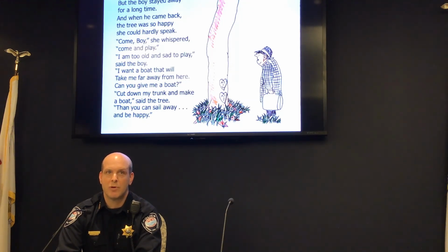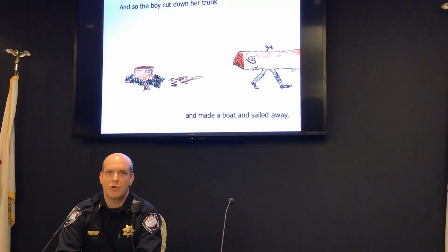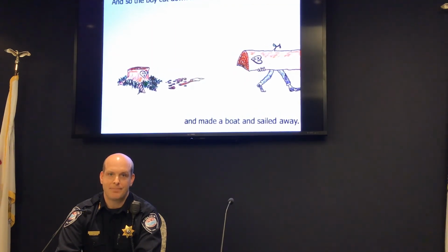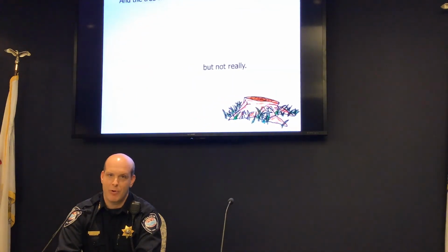"Come, boy," she whispered, "come and play." "I am too old and sad to play," said the boy. "I want a boat that will take me far away from here. Can you give me a boat?" "Cut down my trunk and make a boat," said the tree. "Then you can sail away and be happy." And so the boy cut down her trunk and made a boat and sailed away. and the tree was happy, but not really.